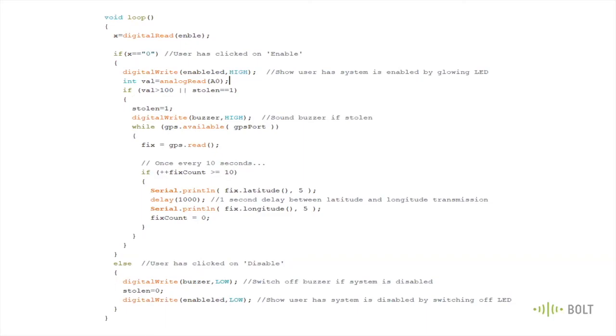Now, after reading the sensor, if x equal to 0, x is actually the digital read of enable. First, you have to read whether the user has enabled the system or not. If the user has kept the system disabled, there is no need to read the LDR. So first, just read whether the user has enabled the system or not. So you are reading the enable pin. Now, if x equal to 0, as I told you, 0 means enable. So if x equal to 0 means user has clicked on enable.